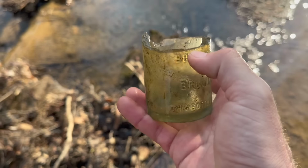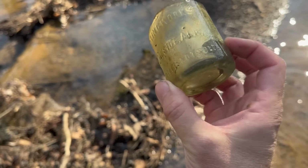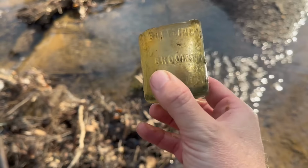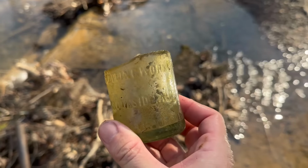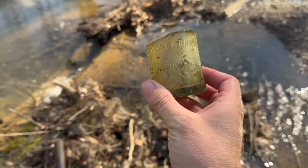The way that it's broke, we can actually cut it right above where it says Bottling Works. So we will also have the town on it. Sadly though, the bottler's name is long gone. But a lot of people like owning these just because it has their town name on it. And this bottle dates to about 1916. So we're still on the trail.